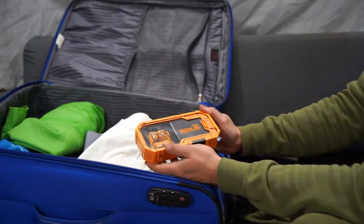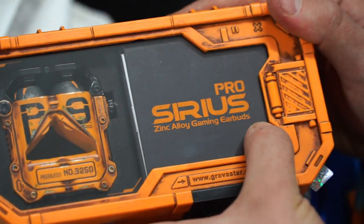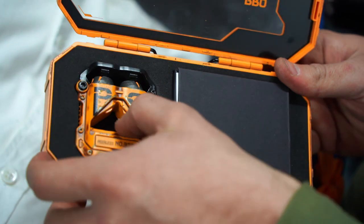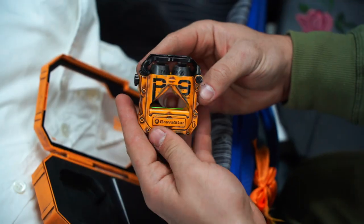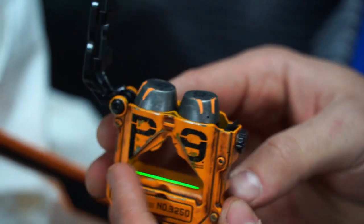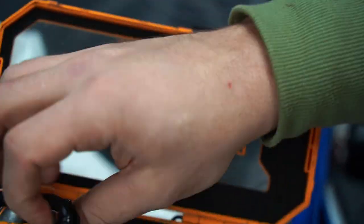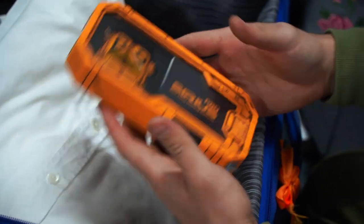What is that thing? Zinc alloy gaming earbuds. Wow, Serious Pro. This is an expensive thing, at least it looks like this. But I don't know what the price is. Wow. Oh, look, it starts shining when I hold it in my hands. Whoa, I got how it's opening. Yeah, that's an expensive thing. Wow, it has some special box. That's a super cool thing, I suppose.